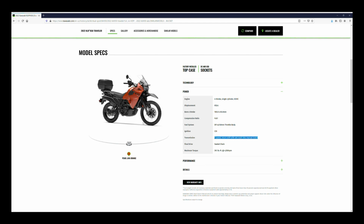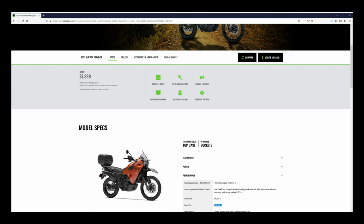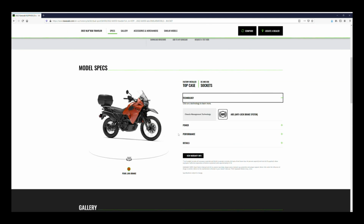I think the only difference is they've put that box on the back. Don't really see anything else that's any different. It's the same forks, same travel, same brake, same 17-inch wheel on the back. So, okay, that's cool. Hey, look at this. Factory installed top case, DC and USB sockets. So that's nice. So many of us were always putting aftermarket things on there so you can plug in your cell phone, and this time it's coming with it. So that's good. Getting something new about that.